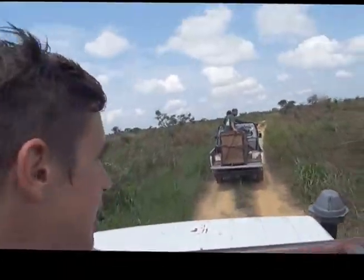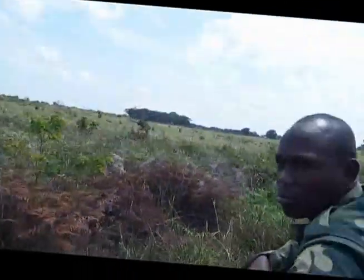Great. So, let's see how far we have to go now. We'll soon be at the river. Then we'll be able to start the next leg of our journey.